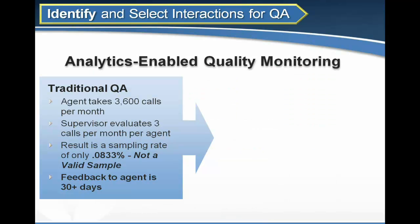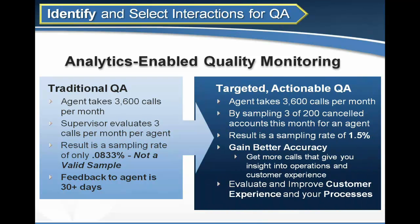Next slide, Patrick. So traditionally, if we use as an example a quality analyst monitoring an agent that takes roughly about 3,600 calls a month, it is true that the sampling rate is not really a statistical sample of what really transpired in the life of that agent in terms of the calls that they provided service for.